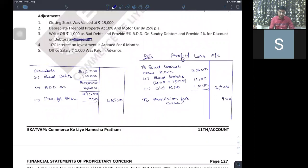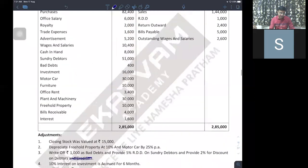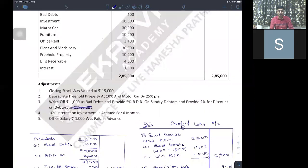10% interest on investment is accrued for 6 months. Now, investments which are given in the trial balance are 16,000. On that, at the rate of 10% for 6 months, that means half of the interest is accrued, that is 800 rupees. All right, and that will appear in the P&L account on the credit side: interest on investments, rupees 800.